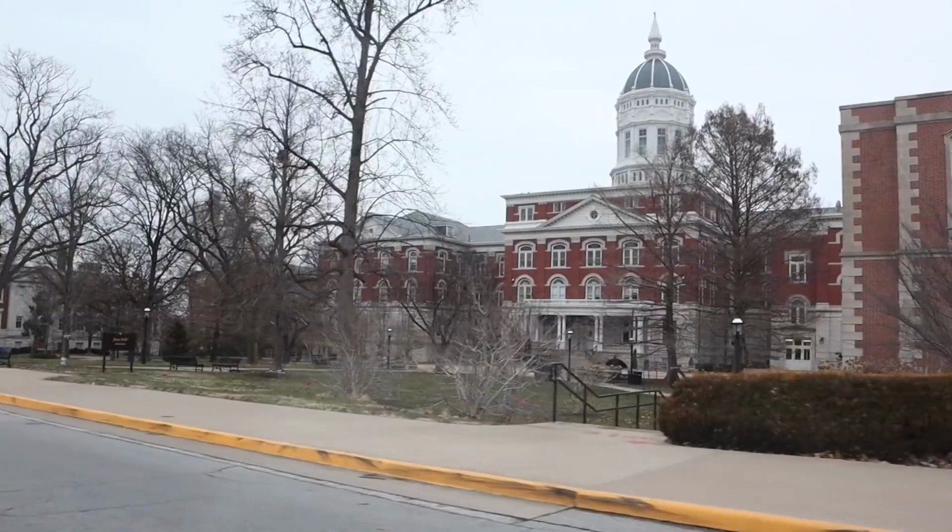But now we're just doing a little drive through campus before we head home, because I know when I say Mizzou, a lot of you guys don't necessarily know what it looks like. So I wanted to give you guys a little time lapse. So I was just driving around to see where I will be next fall in my videos, so you guys can look forward to that.